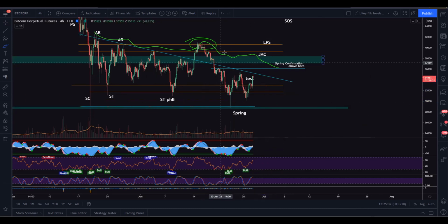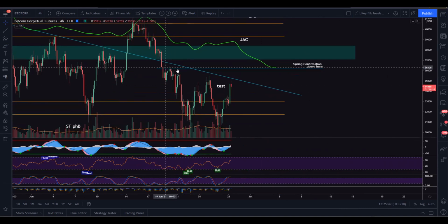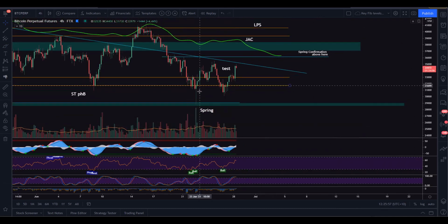Now, how do we know if the spring is completed and locked in? The main thing that we need to look for is a reclaim of the last sell-off level. So we can sort of see how there was a bit of a supply area through here. And so we dumped off, came back up, retested that level at 36K and then had a really aggressive sell-off from there. So that was the last sell-off before the spring got put in.